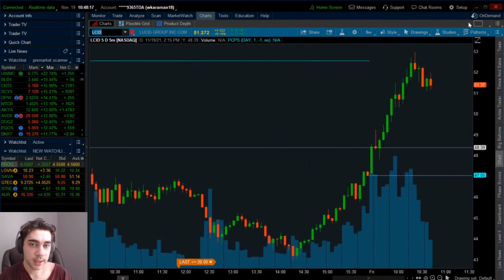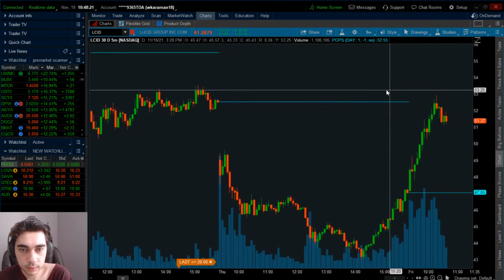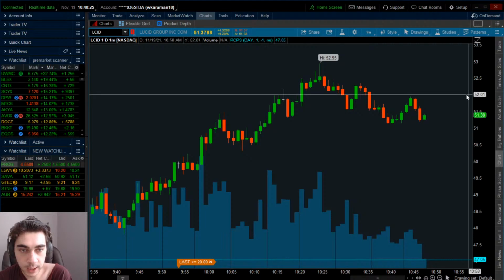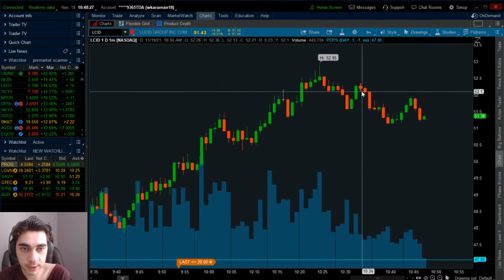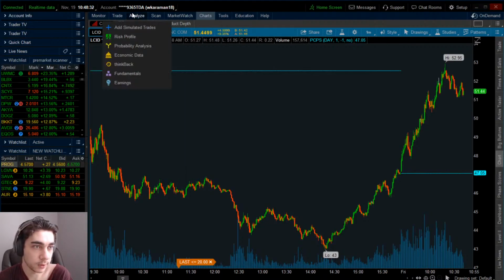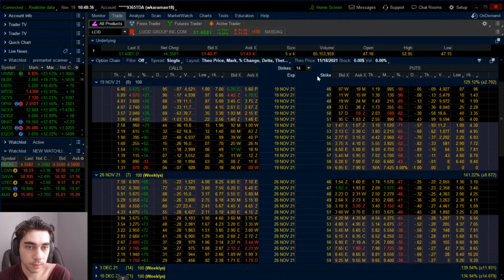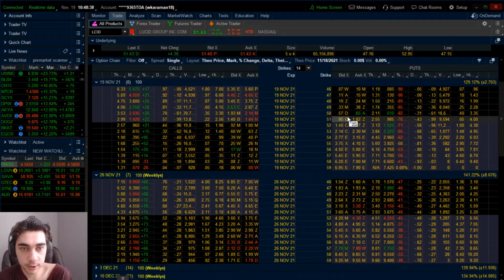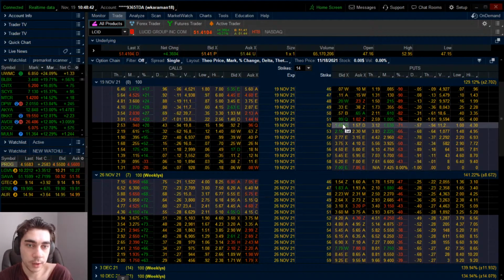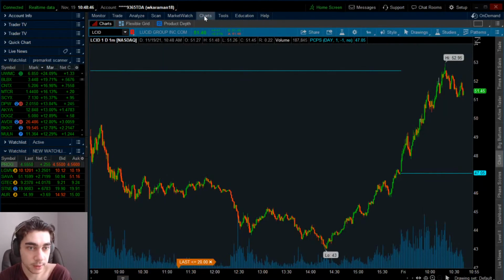So just to give you a quick update on Lucid, let's check out the 1 minute chart here. Yeah, we're still bearish. We're still good to go. Lower highs, more lower highs, trying to break down. Lucid still looks good. In terms of the puts, you guys know I got the 51 strike that expires today at $1. Those are currently sitting at break even. So we'll see how this plays out.